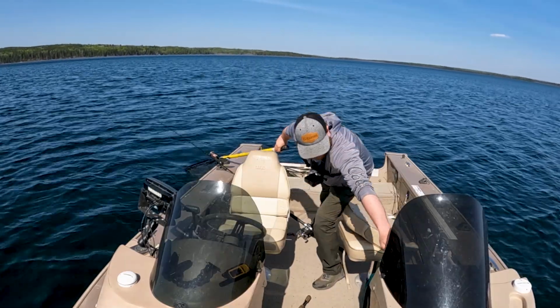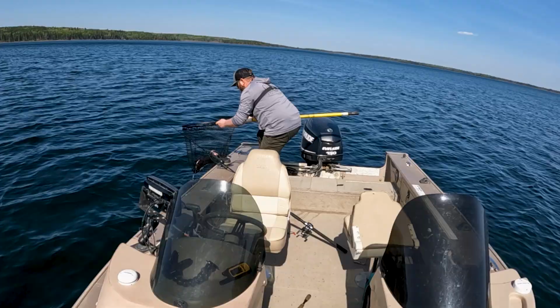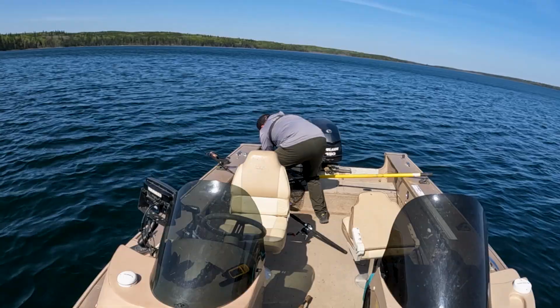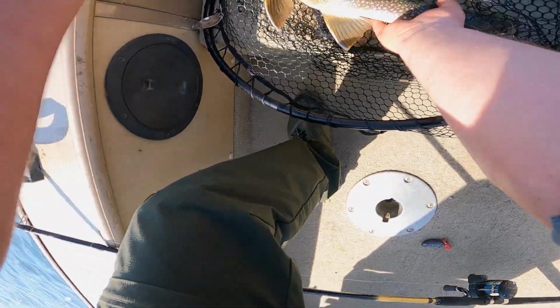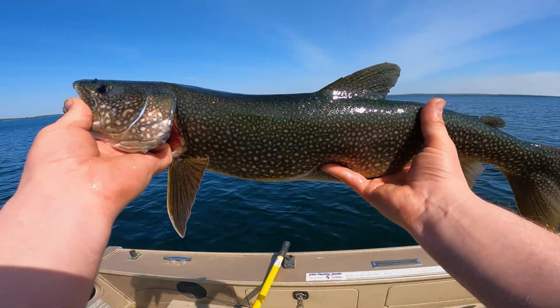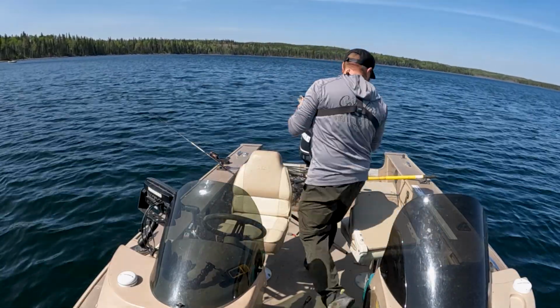Gonna get my pliers ready. Oh yeah. Take him out just for a second here, just so I can get the hook out. It's always good to have the debarbed hooks to make this way easier on the fish. I'm gonna grab them, not in the gills, just on the gill plate. All right, take a look at that beauty. That is a gorgeous fish. All right, so this is our first one of the day. I'm gonna give a measure here. Just absolutely gorgeous. Quick measure, back in.